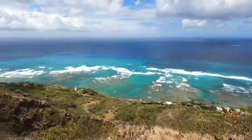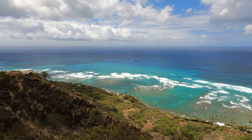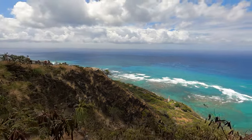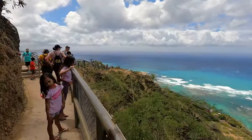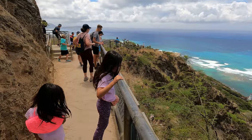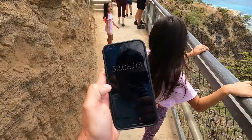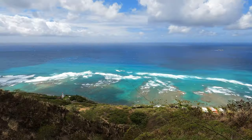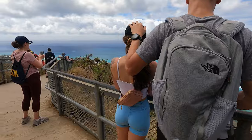So we're at the top now, and you can actually see Diamond Head Beach below, and the lighthouse. All right, let's check the time. Daddy, 32 minutes to get to the top. Not bad, and we did not go fast. Dad, I found a lighthouse. Let's see it. Oh, sweet.